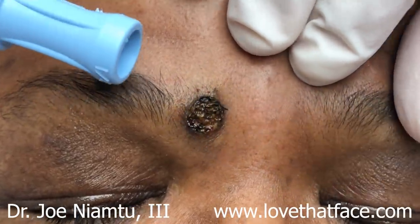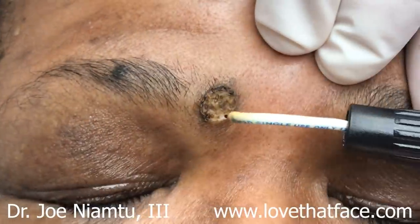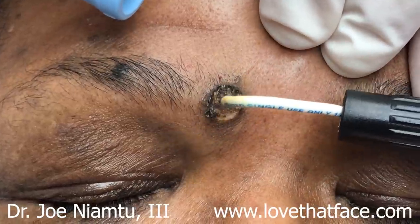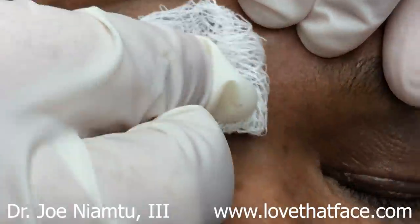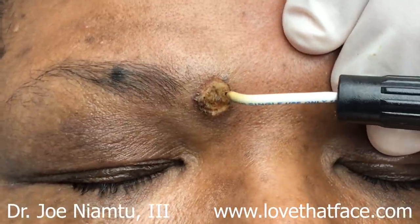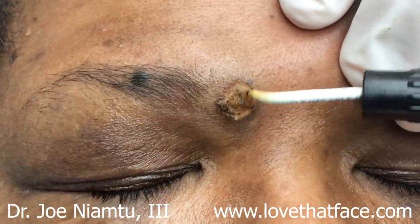And we don't want to have too much heat. Wipe it hard. So we want to take little short strokes, and we don't really want to apply heat here longer than about 5 seconds. So now we're at the base of the lesion, and we just want to be able to take this right down to the base.